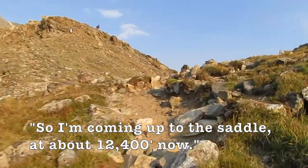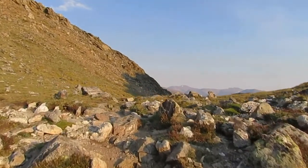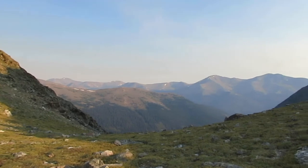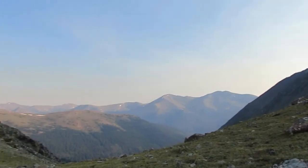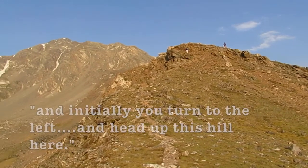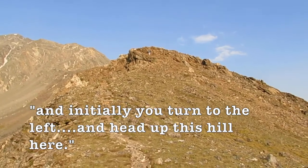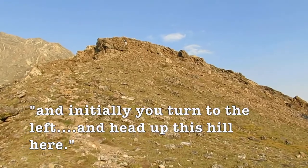Coming up to the saddle, about 12,400 feet now. And initially, you turn to the left. This hill here.